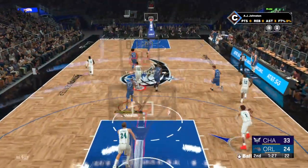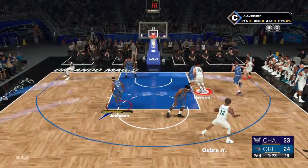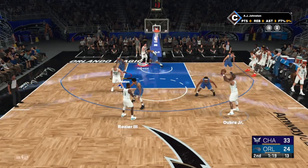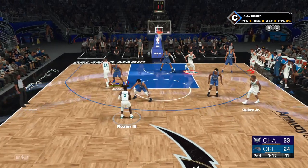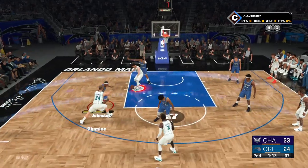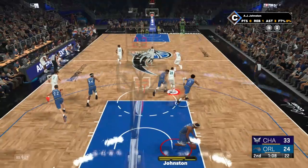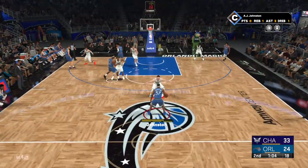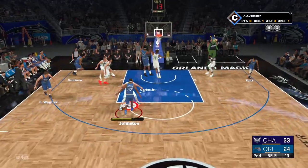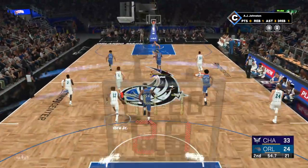They get it again, and they continue to control the glass. Oubre with it, and it's Carter picking him up. The kick out to Rozier. Pass to Oubre. Back to Rozier. Here is Plumlee. To the inside. The fadeaway. Hayward can hit. Not pretty. MP against Hayward. He doesn't hit that one. And the Hornets now going the other way.